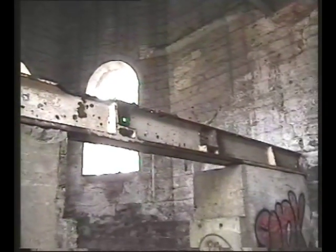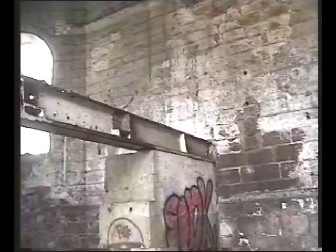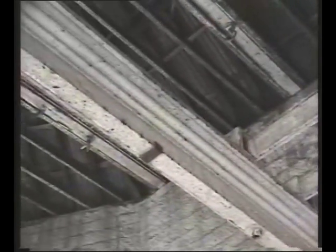This is inside the winding house at the top of Sheep Pasture incline. Beam there across where the main engine, winding engine was. Steps up to the top. Some bearings for control rods and valve gear, no doubt. And the beam would have been up there. And this one was, I think, converted to electricity at one stage.